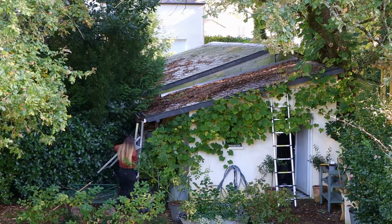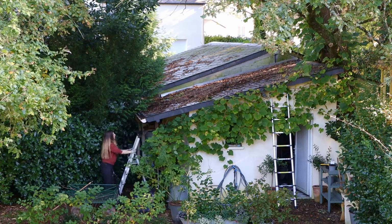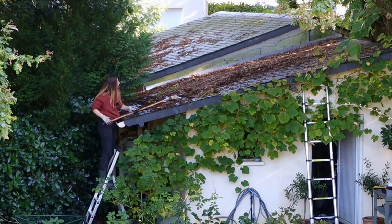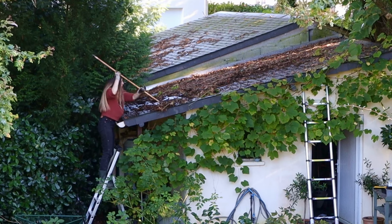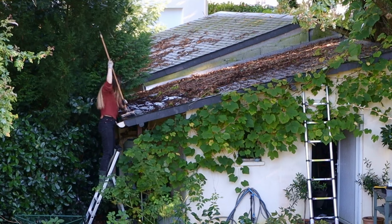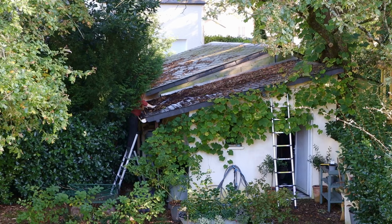So I pulled out all the ladders that we had in the house and got to work. And I used a broom and a leaf rake, everything I had on hand, to try to reach all that debris that had essentially started forming compost. So it was actually much harder than it looks to scrape everything off the roof and just get it clean.